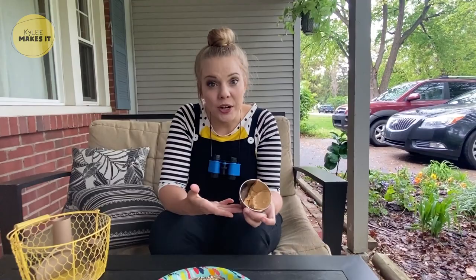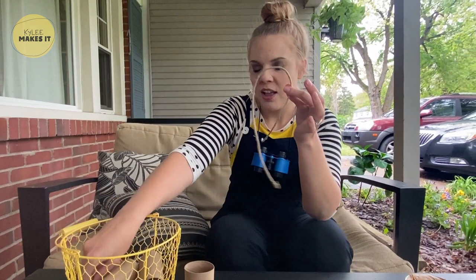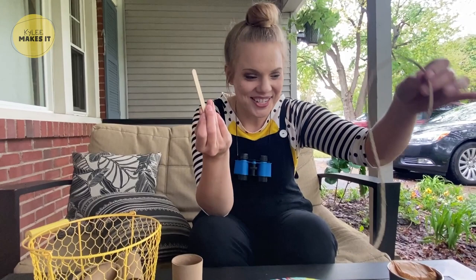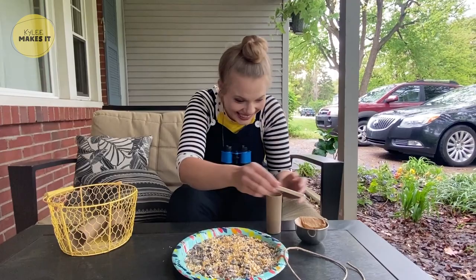For this bird feeder project, all you need is some peanut butter, nut butter, or you could use honey, some more bird seed, toilet paper rolls, and some string. Also, I'm gonna use a popsicle stick to spread my peanut butter. You could use something else if you wanted to. This is super easy and super fun. The first thing you're gonna do is cover your toilet paper roll in peanut butter.